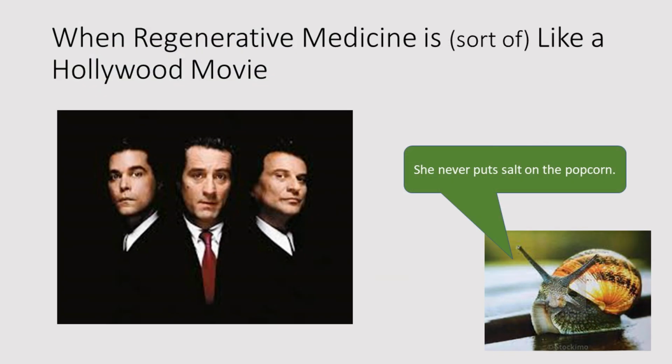Part 2, when regenerative medicine is sort of like a Hollywood movie.